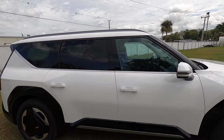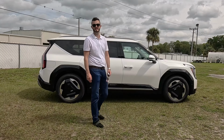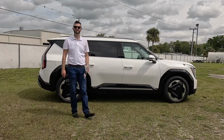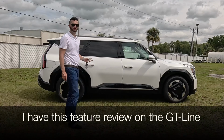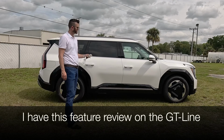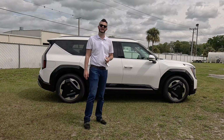And now for the 21st century technology, which Kia, Hyundai, and Genesis brings us. It's the smart auto parking, in which I'm not going to be able to fully demonstrate this because the range is a little low on the vehicle. But what you do is you lock the vehicle, and then you'll auto start the vehicle. And then you can move the vehicle forward and backwards.